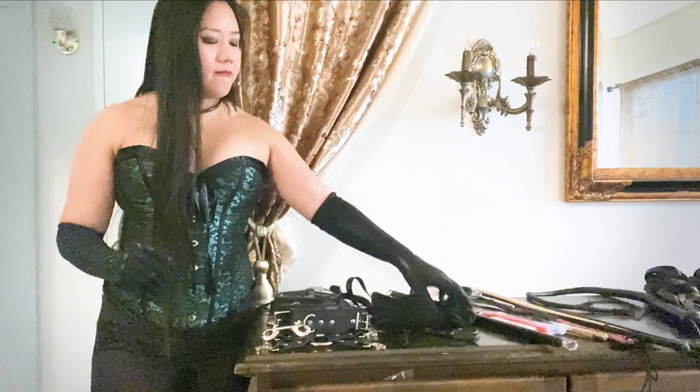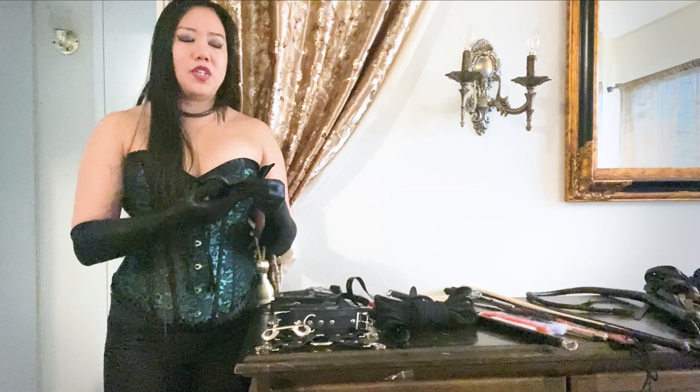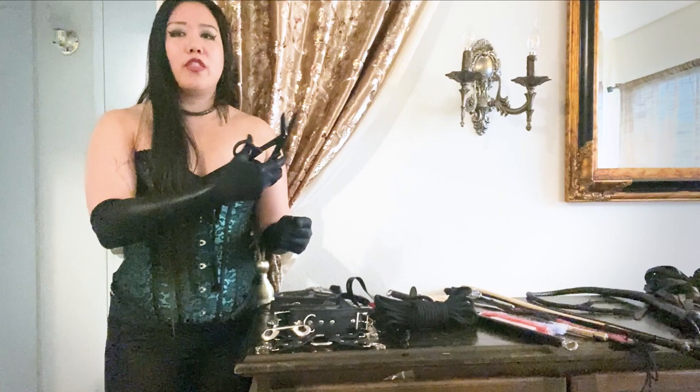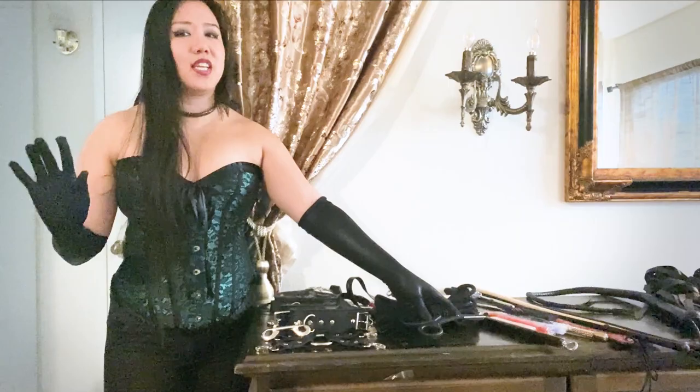Of course, when purchasing rope or with any type of fabric bondage, you do need a pair of medical shears. These are rounded, so they aren't going to poke you, and they cut through anything. So get yourself a pair of these. I've had these for years. I've never, luckily, had to use them, but they are always good to have, just in case something happens.